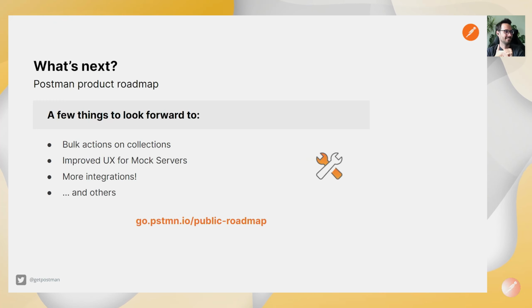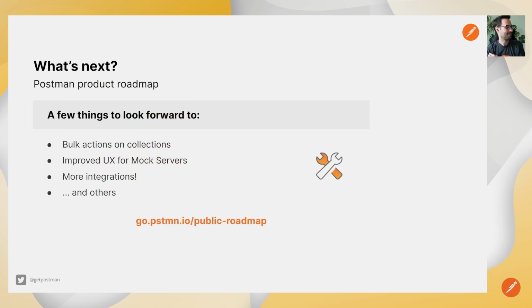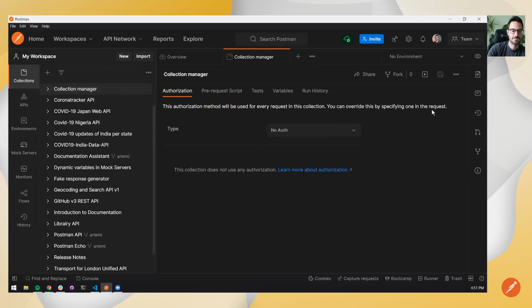We actually have it in beta testing in Postman, in the Postman team. So I think I don't need to leave that poll going for longer. We have 100% yes. So let me go ahead. I'm already in my personal workspace because that's the Postman team. I don't want to share anything big that I shouldn't be sharing.